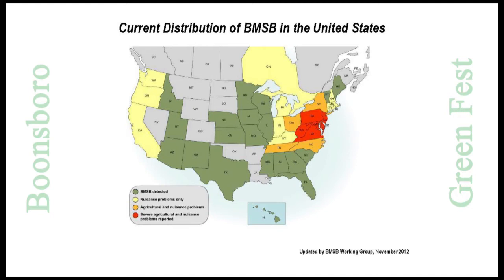This is the first time that Ohio, New York, North Carolina, and Tennessee reported agricultural problems, last year. We also have all of those states highlighted in yellow, like Kentucky, Indiana, Michigan, the province of Ontario, and some of the states in New England reporting nuisance problems for the first time. So this bug is continuing to spread, and we're starting to see more problems in more places.